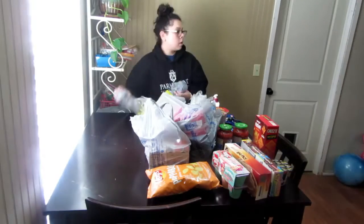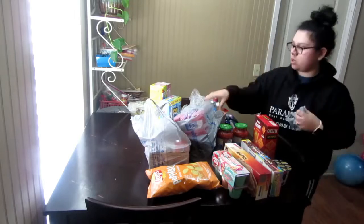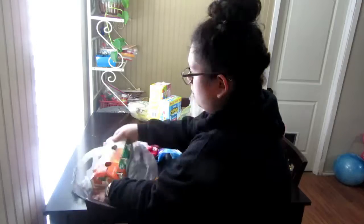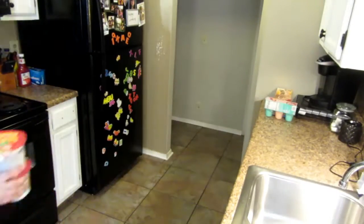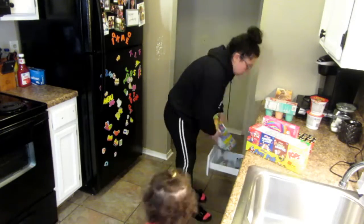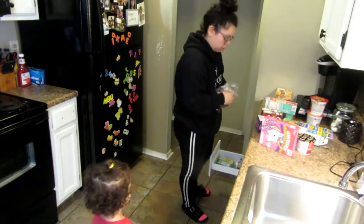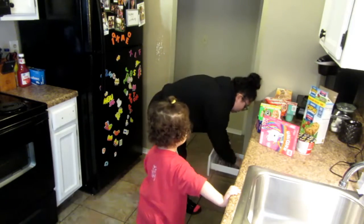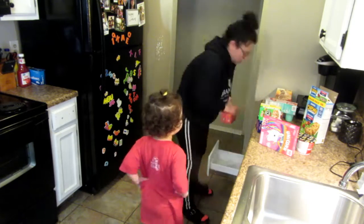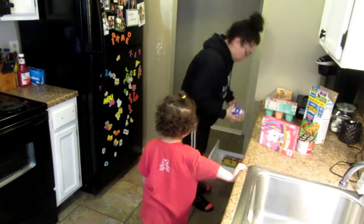We just got back from the store, so I'm unloading groceries and then I'm going to put them away, put my snacks in her little snack drawer. I usually go to the store every 2 days, and this day that I went to the store I had to stock up on Maya's snacks, so that's why there's a lot of snacks.